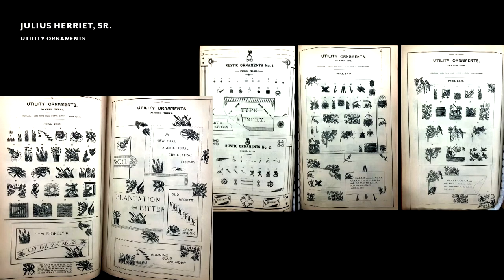So Julius Harriet also designed utility ornaments, but these were more of an illustrative kind of ornament rather than a decorative ornament. They actually were a picture of something.